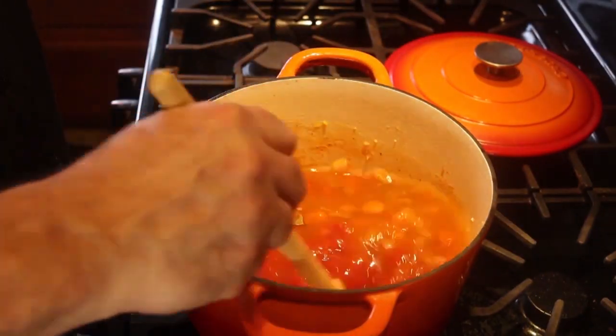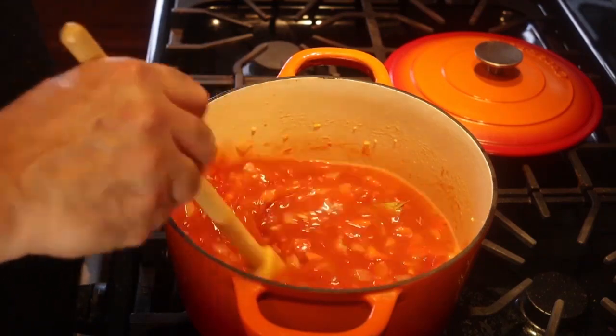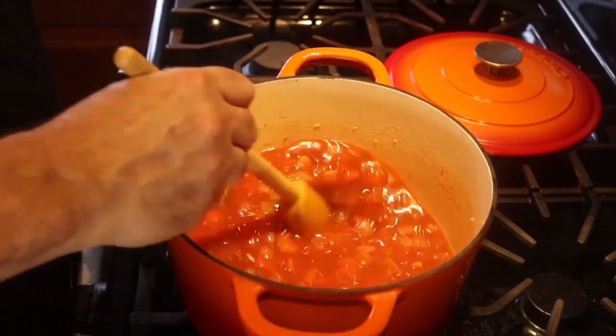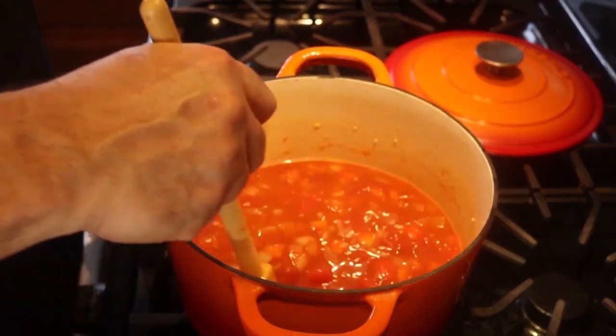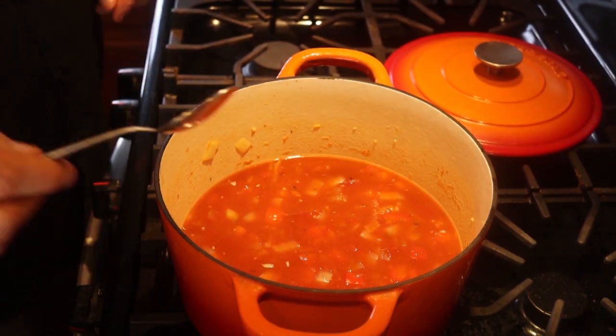Okay, mix. Hey, you hear that alarm going off? That means I gotta check my squash. And this is gonna simmer for 20 minutes. Don't forget, you gotta have a taste, right? That's really good. Wow, is that really good?